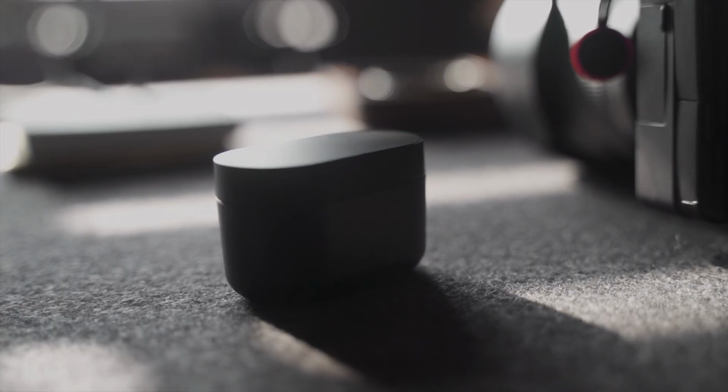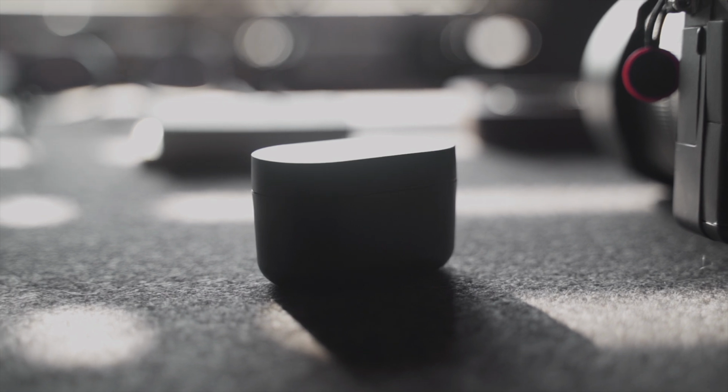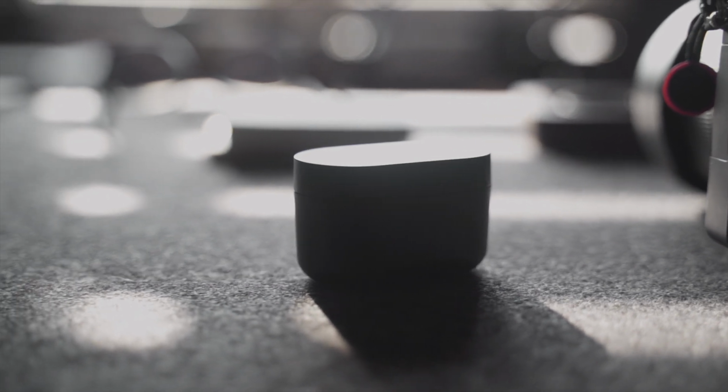Connection-wise, the Betweens have been very reliable in the last week that I've been using them, and they connect just about as quick as my AirPods. However, the music will keep playing even if you take one earbud out. As a matter of fact, the only time they actually stop is when you place them back in the charging case.